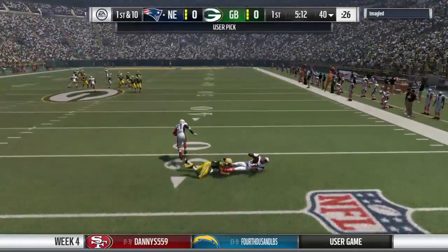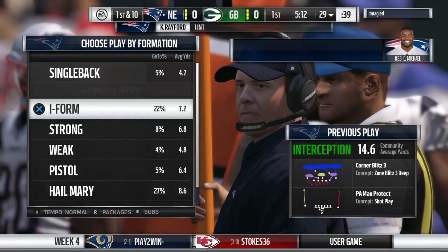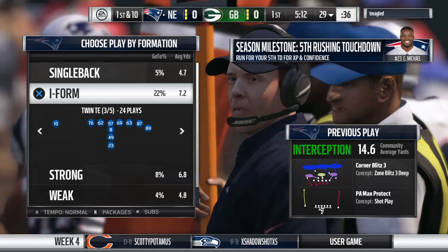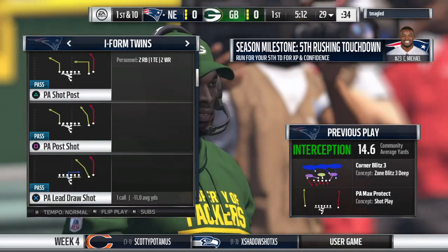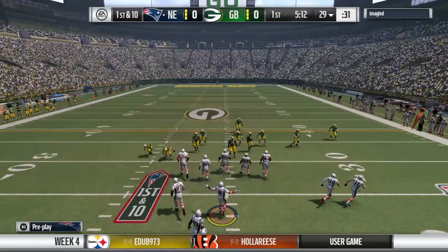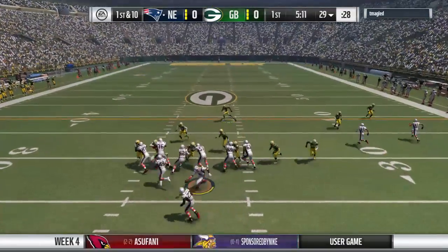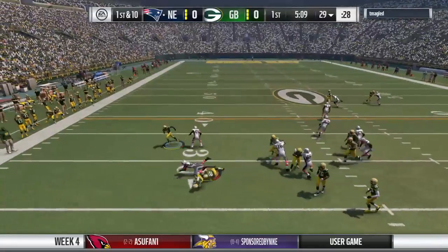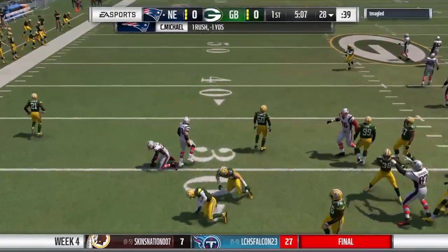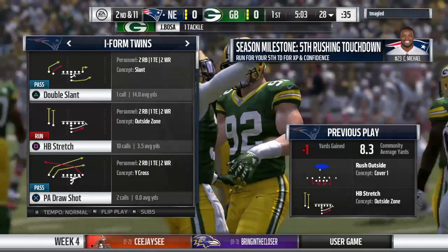Is this intercepted? It is. It's intercepted. A great read, and it's picked off. And they will take over at the 29-yard line. Certainly not how they envisioned ending their opening drive here in the first quarter. Too many ones in this play. First quarter, first drive, first interception thrown. And that last one, that hurts. And this defense feeling the encouragement. They stop him at the line of scrimmage on the first play of the afternoon.